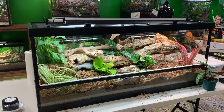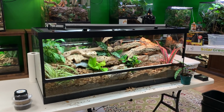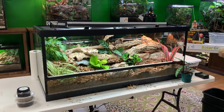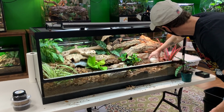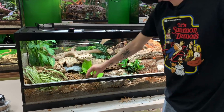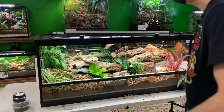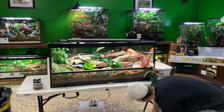So, now the only other thing that I'm going to want to have in here that I'm most likely going to rotate out is the... okay, so there will be a calcium dish right here for them to have access to. So let me go over what I did.